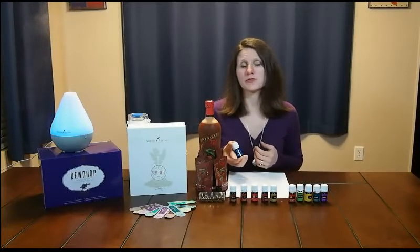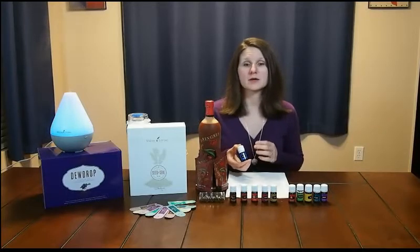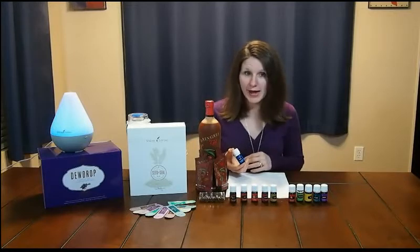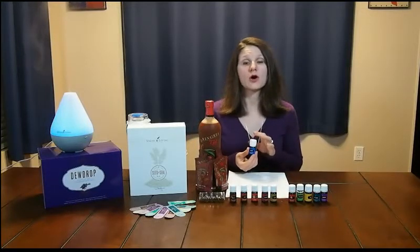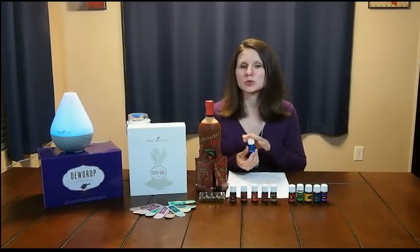My father-in-law is a marathon runner. He uses this oil. My own father has had knee surgery before. He uses this on his knee. I use it on my low back. It's great. Mix it with a little bit of coconut oil and copaiba, which we're going to talk about as our next oil, and you are really good to go.